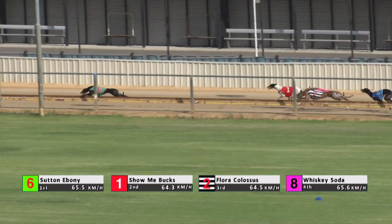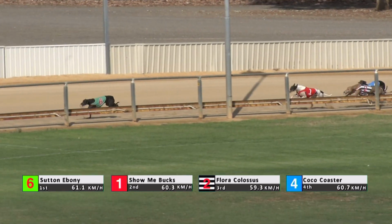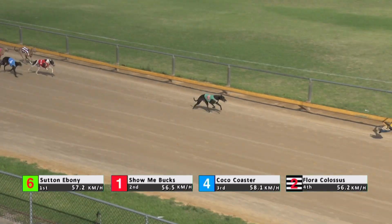Sutton Ebony strides down the back. It's got about six lengths to spare here. Show Me Bucks ran to second. Up on the inside, Flora Colossus, then Coco Coaster. Last of all, Whiskey Soda, but it's a painless watch in the last year. Sutton Ebony, if you back the favourite, it was an easy watch.